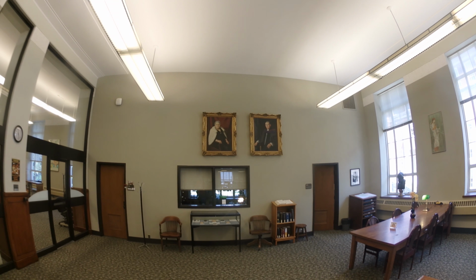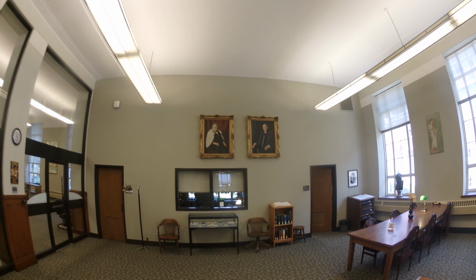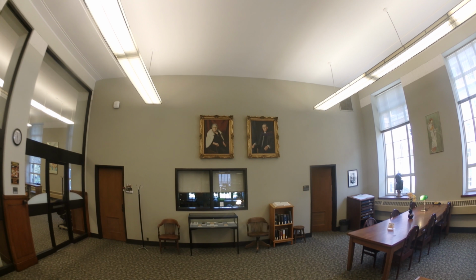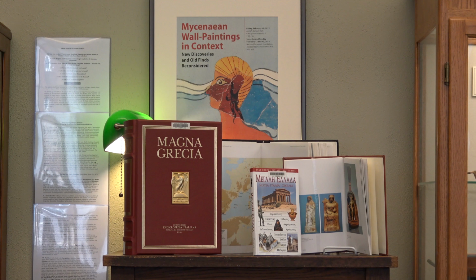UC's library history in classics is long and distinguished. In fact, the first two deans or university librarians of UC were professors of ancient Greek philology. In 1892, William Everett Waters, and in 1894, Frederick Leopold Schoenle. In the reading room are also featured various exhibitions, books along with artifacts to illustrate our charge to represent the text culture as well as the material culture of classical antiquity.